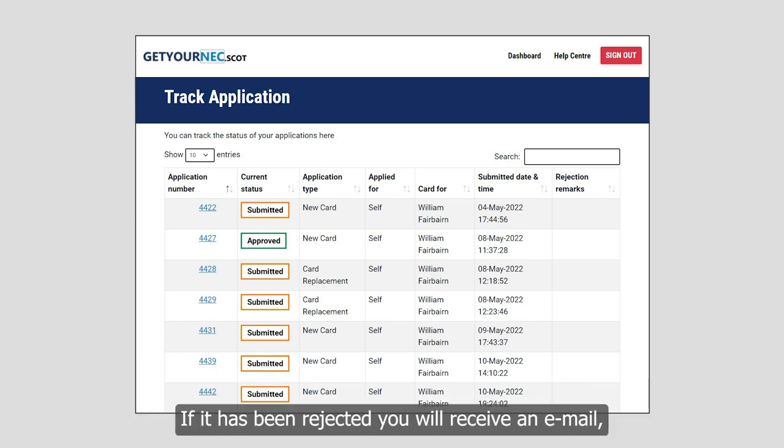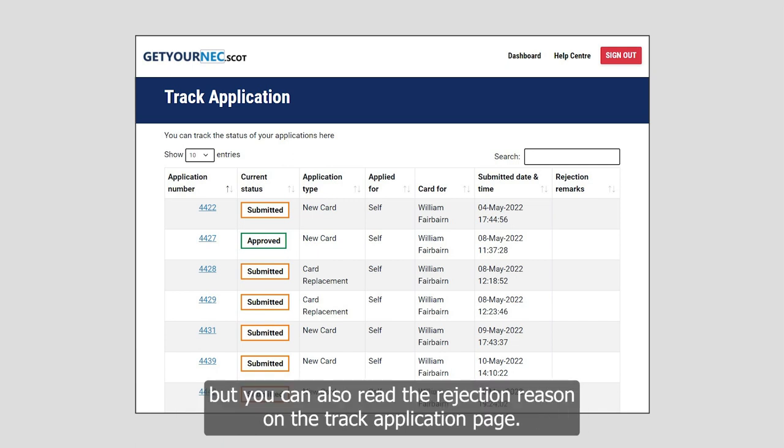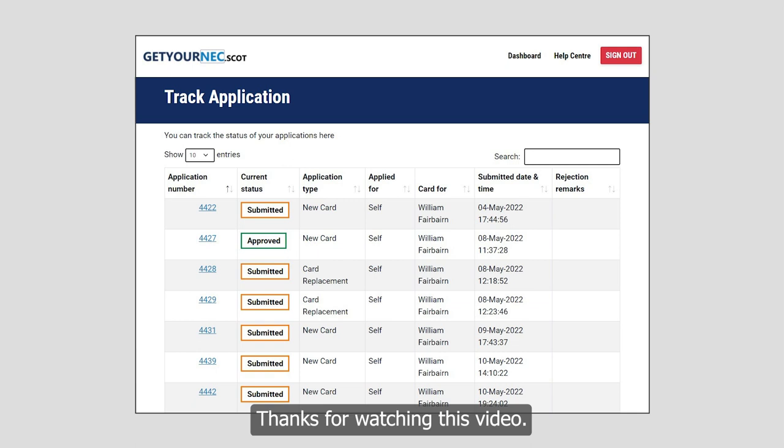If it has been rejected, you will receive an email, but you can also read the rejection reason on the track application page.